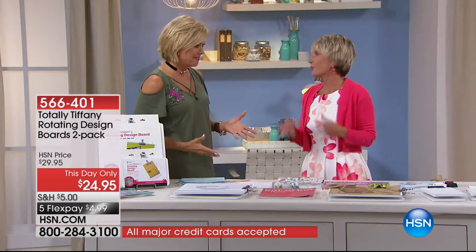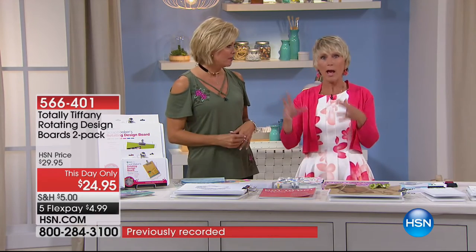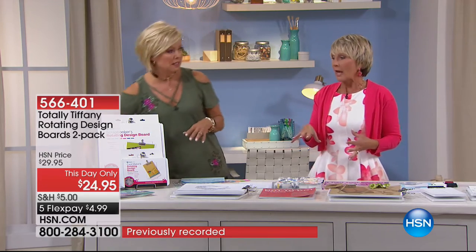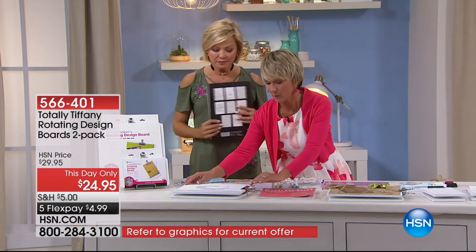Let's talk about what you use them for and what you can do with them. Well, first of all, they were born for coloring, right? Because I'm a colorer, and so I was traveling, and I needed something smaller, and I was scrapbooking, and I needed something bigger. Perfect with the Today Special. Amazing with the Today Special, right? So I even have, like, here's one of those pages.